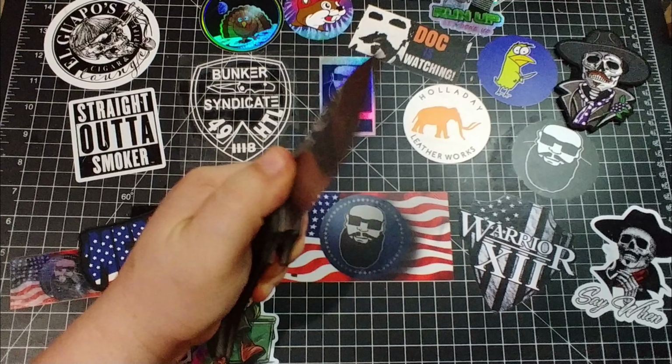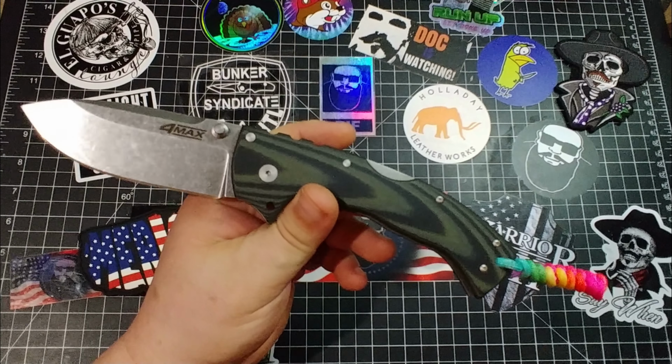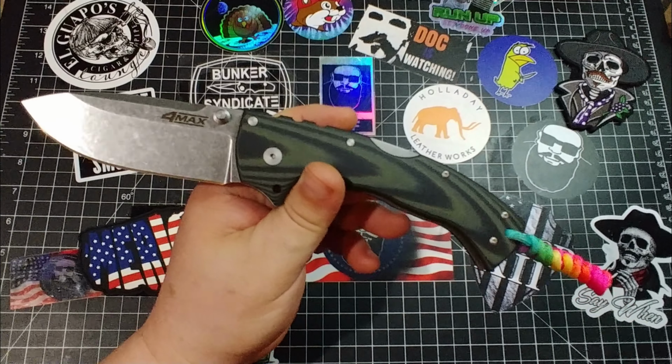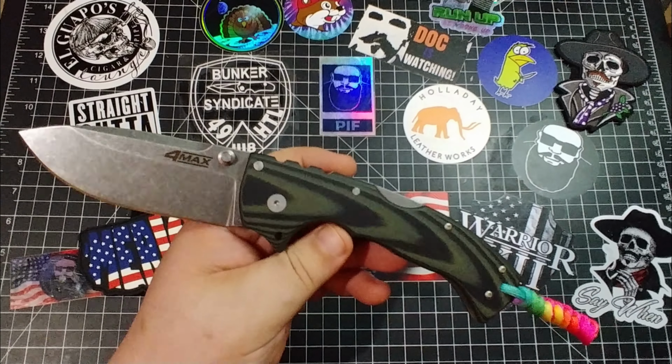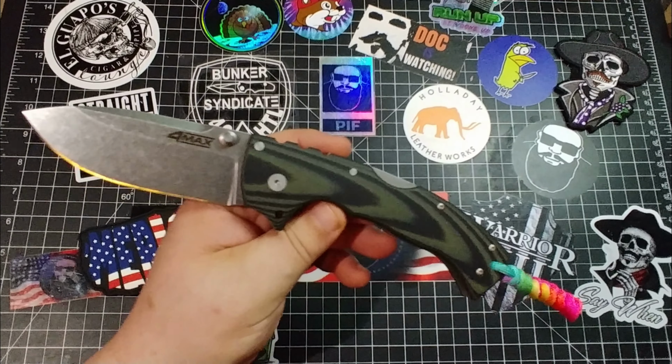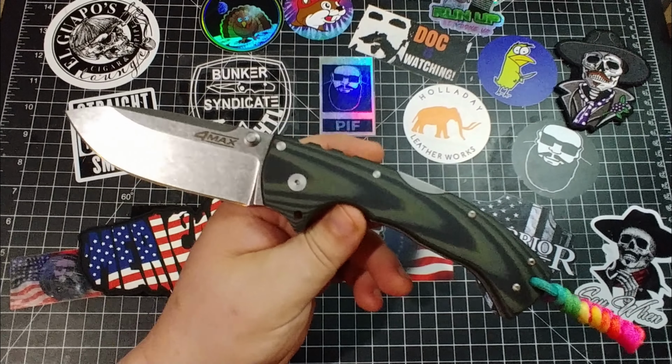The 4MAX is my favorite folder of all time as far as the older 4MAXs, and this is no different here. You got S35VN, that really cool camoed out looking green and black G10 that's on there. And they did an awesome job, just like they did with the previous 4MAXs. I beat the snot out of this thing. I'll leave a link down to the snot beating video down there. And it just kept taking a beating. So as far as a folder that I'm going to take over all other folders, I'm always going to grab this 4MAX. Not this 4MAX, but a 4MAX.